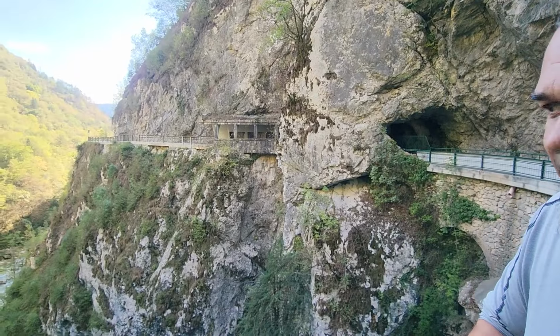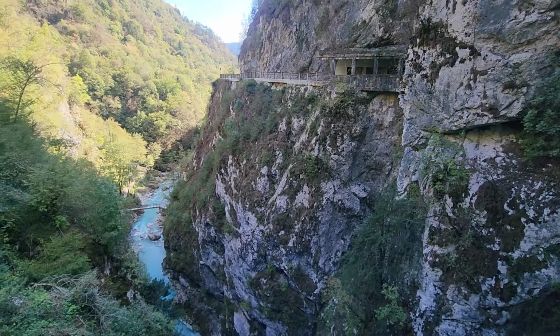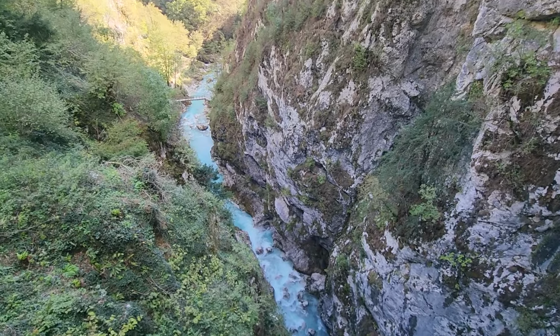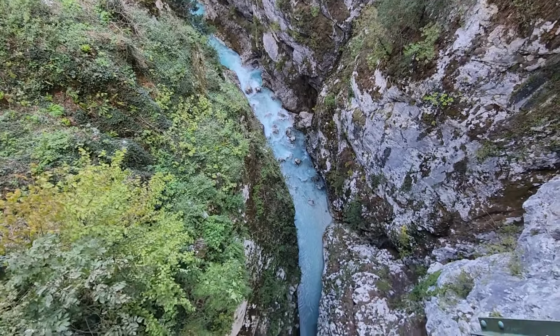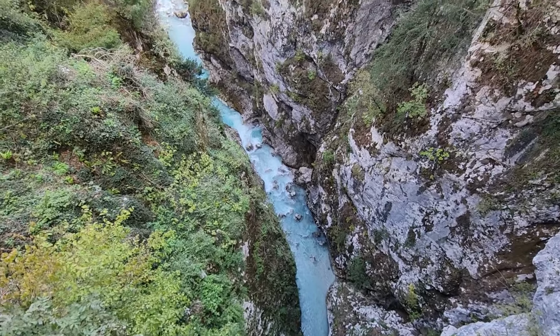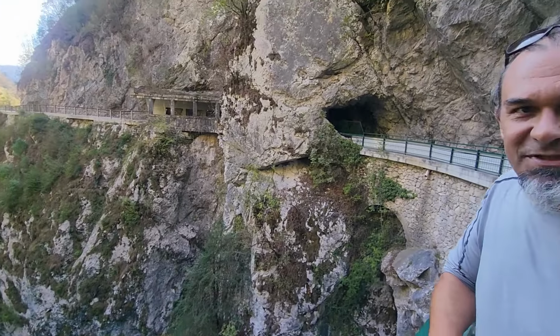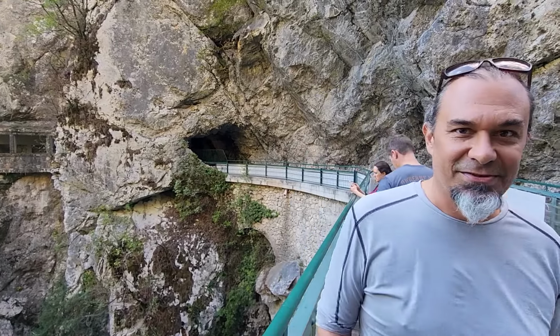Probably one of the better viewpoints for the whole gorge. You really get a scope of everything that's going on down there. You can also drive up here. We're considering doing that just to see what the view is like up above here. I watched a YouTuber who was super sketched out by this bridge, but it's much more stable than some of the ones we saw in the Himalayas. So not too scared myself.